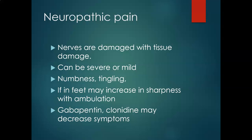Neuropathic pain. The nerves are damaged with tissue damage. This is common in patients with diabetes and can be severe or mild. It presents as numbness or tingling, and may increase in sharpness with ambulation. Gabapentin and clonidine may decrease the symptoms.